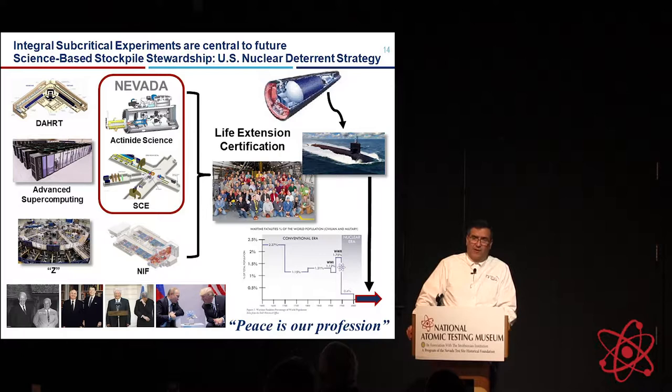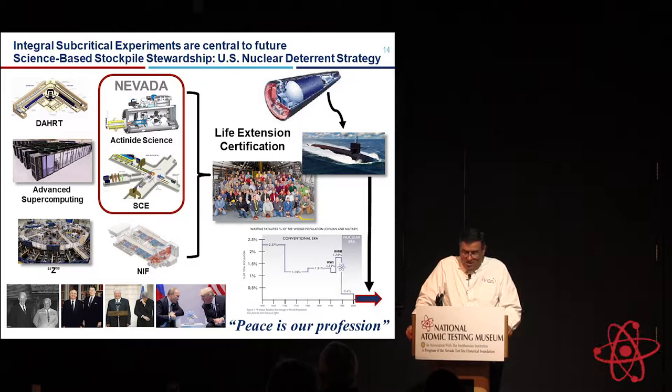So let's get back into the core mission of the weapons work, again, just sort of refreshing where I've been.